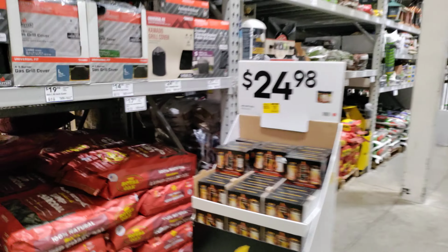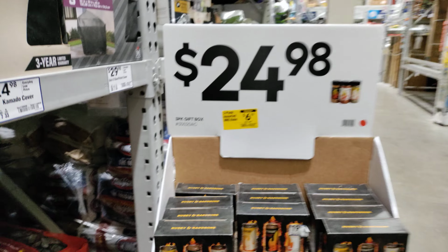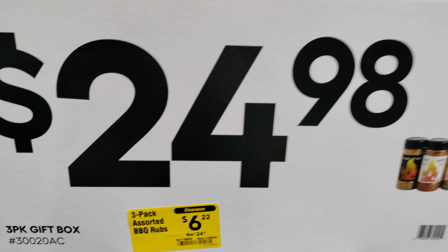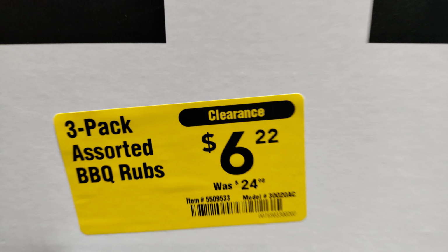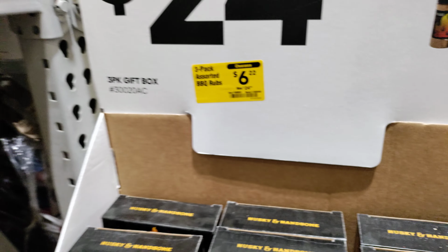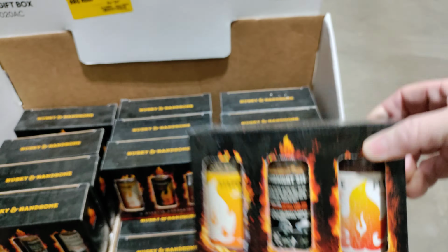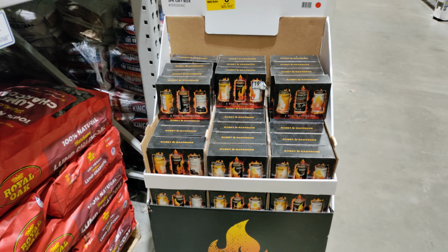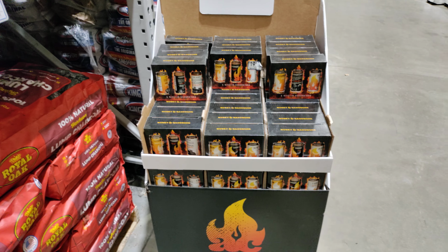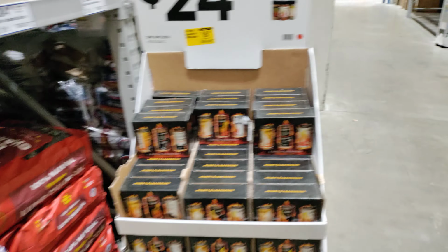100%. Oh, what do we got here? Assorted rubs. Am I saying that correctly? $24.98 to $60. Yep, apparently a 3-pack. And they have quite an abundance of them. So if you're in the market for any rubs, 3-pack for $6.22.